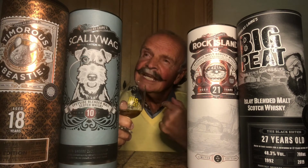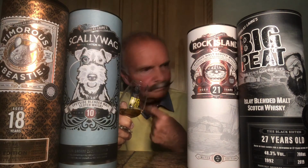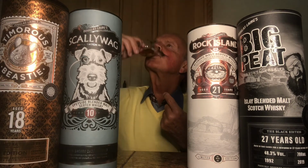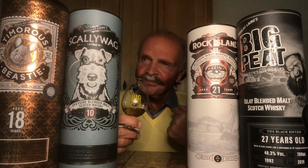Maybe some of the Caol Ila is bringing an element of honey and sweetness because there's Caol Ila in here as well. Some very attractive archetypal Islay flavours going on. There on into the finish. Definitely one just to be savoured and enjoyed.